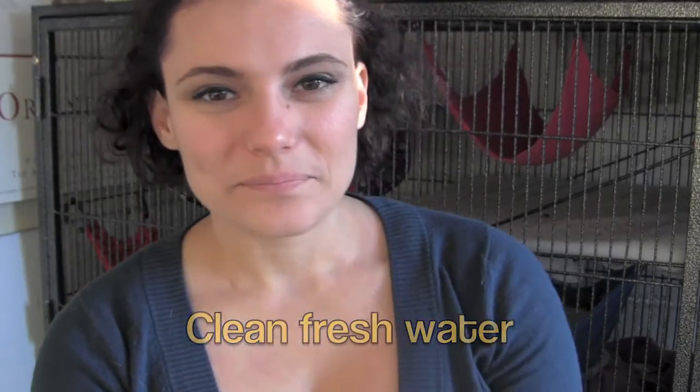Clean, fresh water. It's very, very important to always have clean, fresh water in your ferret's cage. Having clean, fresh water will reduce the risk of them getting any internal parasites, as well as keeping them well hydrated, which is really important. Also important to note that ferrets tend to drink more water when it comes out of a bowl rather than a bottle. So if your ferrets do drink out of a water bottle, then it might be worth having a water bowl in their cage also, just so that they can have the option of both and hopefully keep well hydrated.